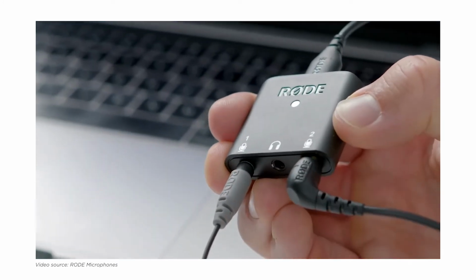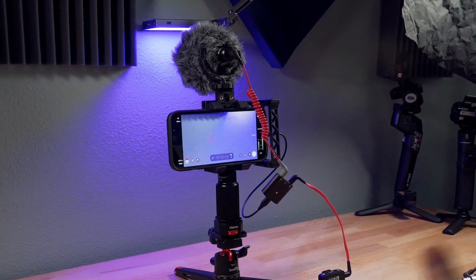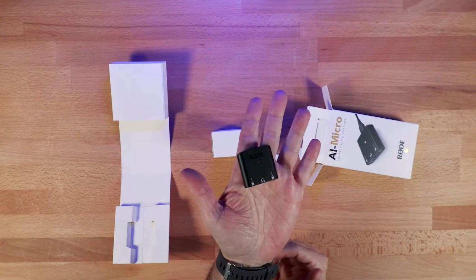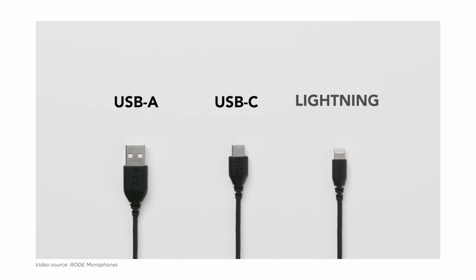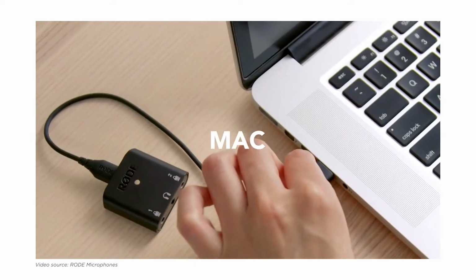If you do any kind of video on your phone, family videos, you wouldn't need this. But if you do anything for YouTube or corporate video or whatever, this is an accessory that I highly recommend, and it has made my life a whole lot easier and allowed me to use my iPhone in a lot more of my professional productions.